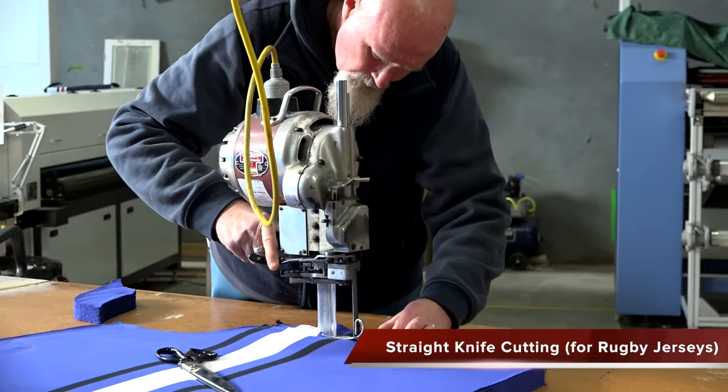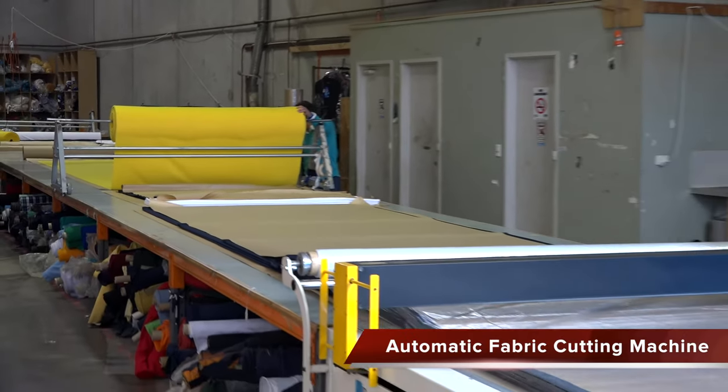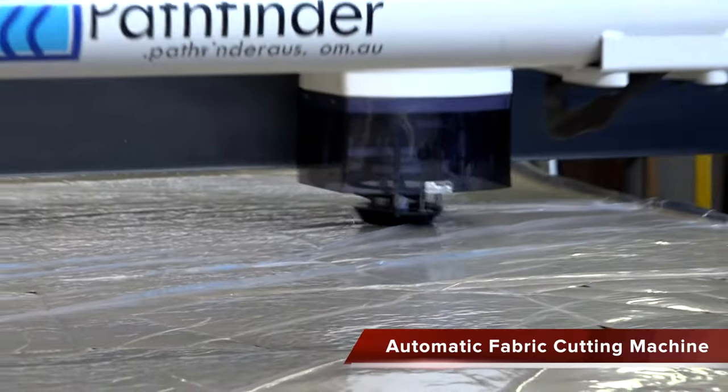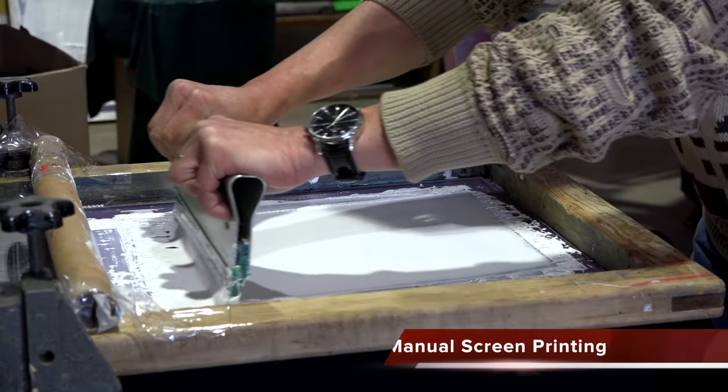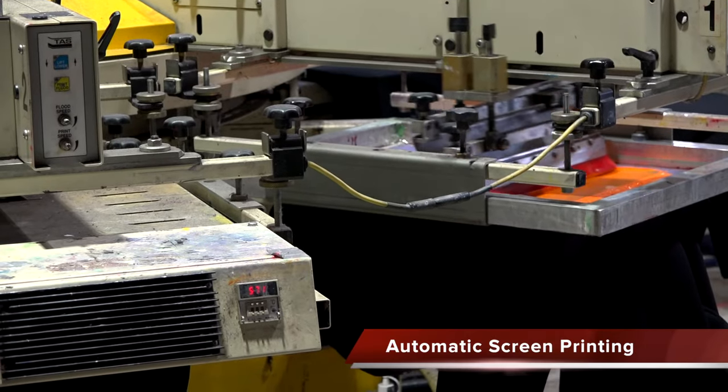Our rugby jerseys are cut by an experienced cutter. We have invested in automatic laser cutting technology for efficiency and accuracy. Screen printing can be done either manually or on our automatic machine.